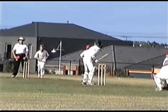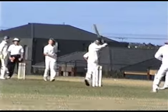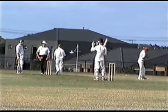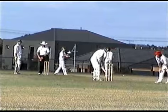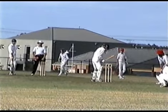A lot of tension out on the ground here. Of course, there's no reason for sledging. I'm Chukka Wilson. I'm too good for sledging because no one bothers sledging me because I'm always whacking them for 6. There's no time for them to sledge.